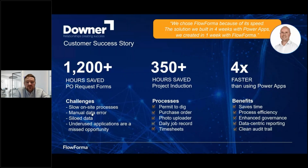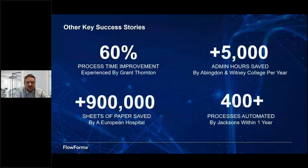As a result, Downer saved 1,200 hours on purchase order request forms and 354 hours on project inductions. And they were able to digitize processes 4 times faster than with Power Apps. Some of our other success stories then, as you can see here: Abingdon and Whitney College saved over 5,000 administrative hours annually with FlowForma. A European hospital eliminated more than 900,000 sheets of paper, contributing to a more sustainable operation. And Jackson successfully automated over 400 processes in just 1 year, showcasing the speed and efficiency of FlowForma's platform. So these are just a few examples of how FlowForma is driving real impact for our customers.